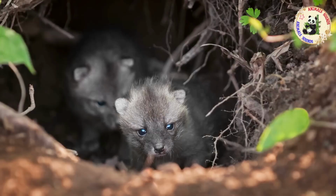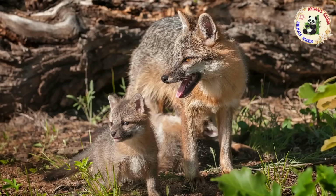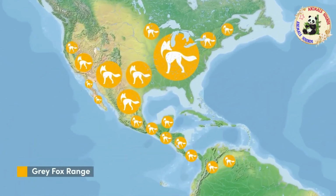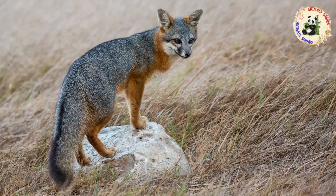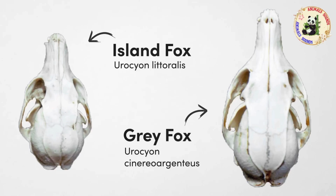April is the most common month for births, with litters averaging 4 pups who have dark brown pelage, which changes to adult coloration with age. The grey fox is found throughout much of North America, and this species is visually very similar to the grey fox, but at no more than 4.5 pounds, it is around a third of the weight.